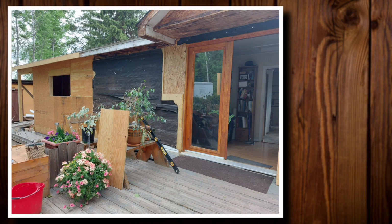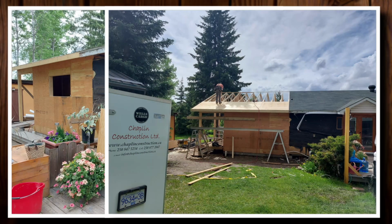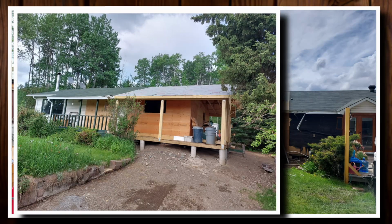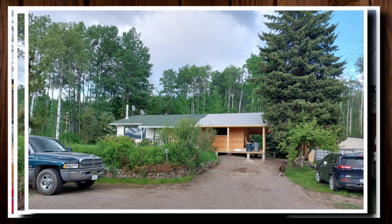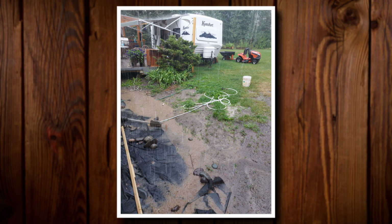We didn't like the look of the skies, nor the forecast. So pretty quickly we put a membrane on it so that at least we can have the house watertight and turn our attentions back inside the house. And it's a good thing we paid attention, because man, did it rain. The end of June, it just torrented on us.